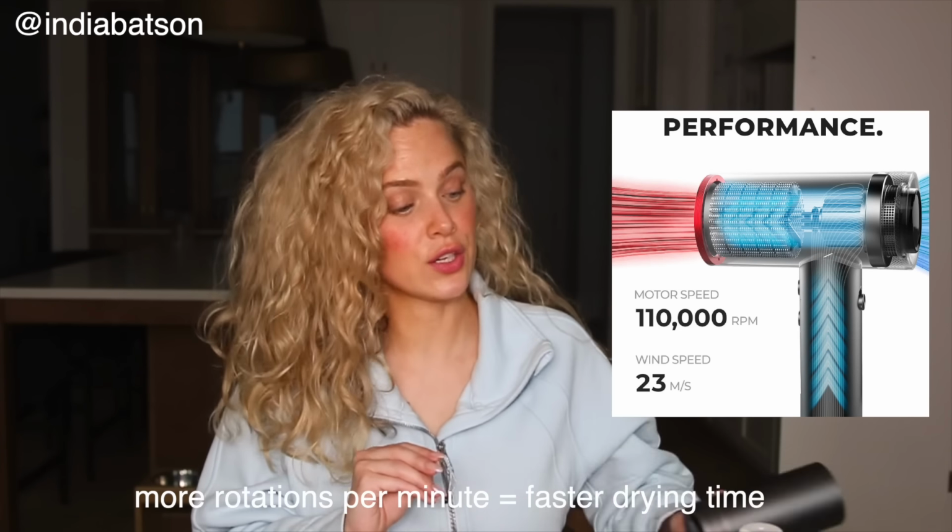And just to demonstrate the power, I wanna show you how this will just float in midair because of the strength of this speed compared to, I love my Conair, but a cheaper blow dryer. At the end of the day, you get what you pay for, right? All that to say, the rotations per minute is extremely important if you wanna cut down on your drying time.